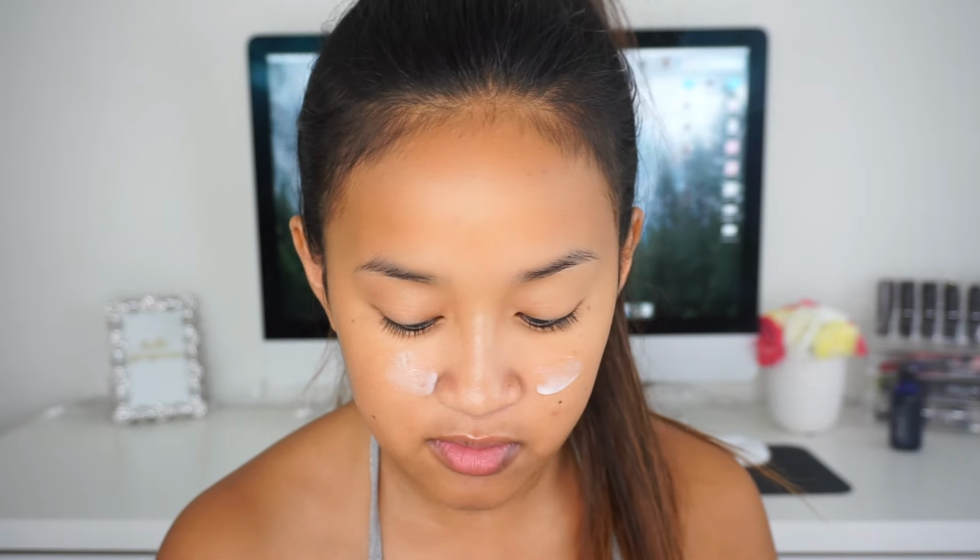Moisturizing my face, I'm going to be using this Promise Organic Ultra Moisturizing Facial Lotion. And I got this in my January Ipsy bag. It has a little bit of olive oil infused with it, and it's for normal to dry skin. And I really like this because it absorbs into your skin really fast.